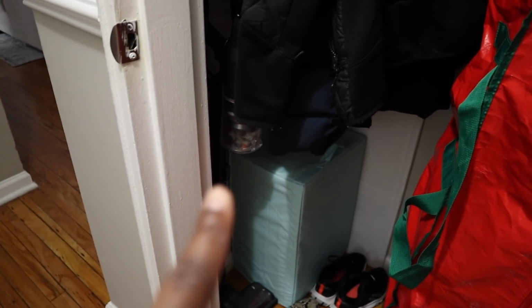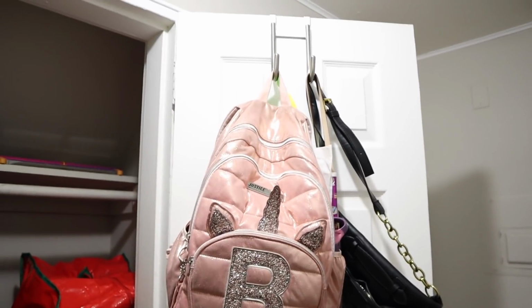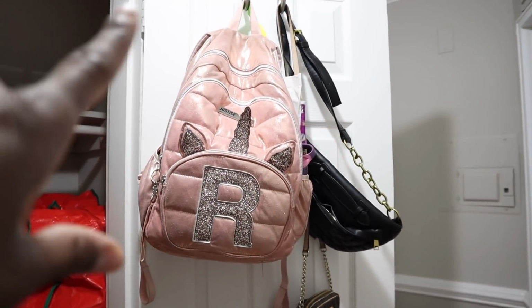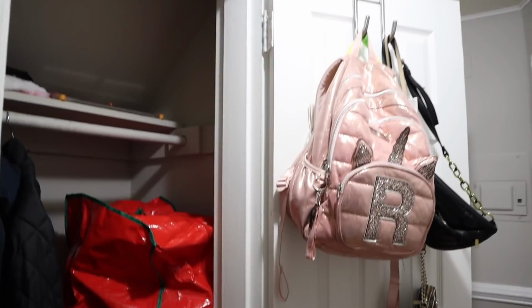And then I did also decide to put my vacuum in here as well, just because I wanted to have it out of the way. And then here are the hooks, which look super nice. So I have Riley's side, her book bag, and then behind it is her learning bag for school. And then on the side, it's just both of my purses.